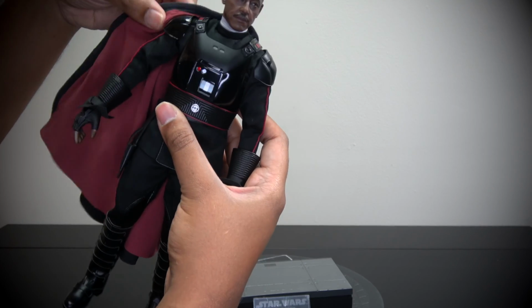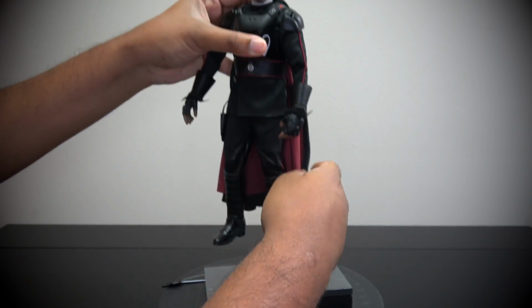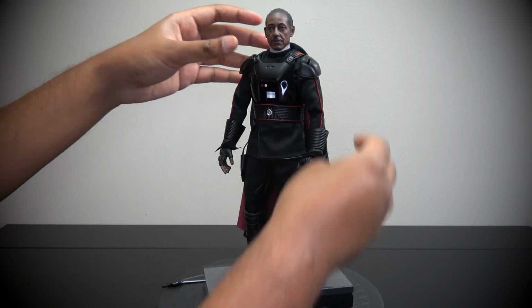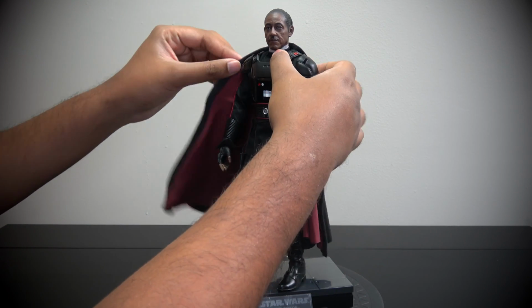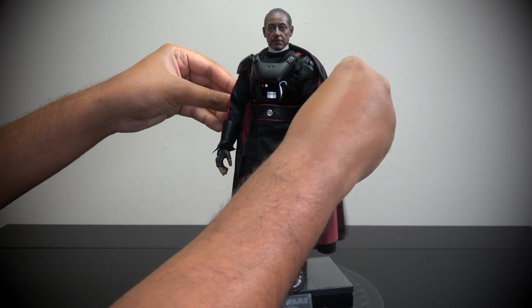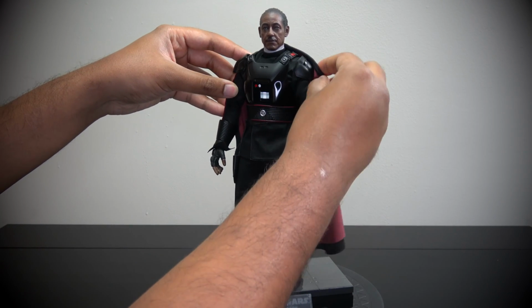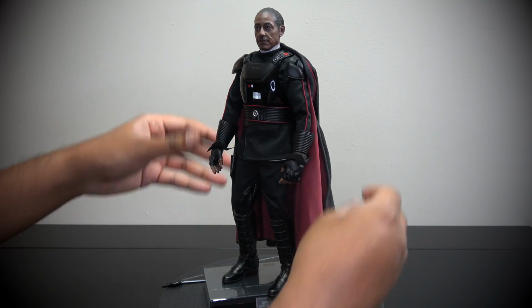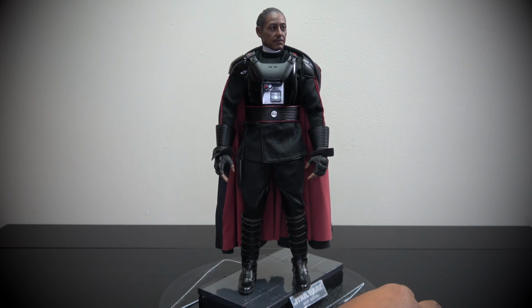So this cape does kind of fold back. I kind of like it like this. You know, it kind of makes him not look like this big old giant appearance. I don't really like that look. It's just because the cape doesn't fall behind him. If it did, I'll have to futz with the wires and kind of maneuver it. But if it did, I feel like it would be a lot better. Like, see, that looks a lot better to me. That right there. That looks better.